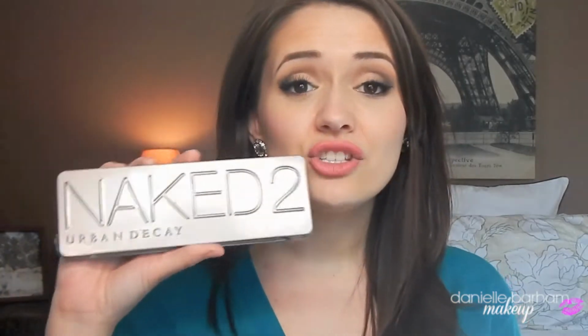First thing on my list is an oldie but a goodie, and that is the Naked 2 palette. I really got away from using this for a while just because I was kind of over it. I'd used it so much. It was pretty much my only palette for the longest time, and it's beautiful colors, but I was just kind of over neutrals. So I started using my BH Cosmetics palettes and my Makeup Geek shadows and all that kind of stuff. But lately I've just really fallen back in love with these shadows.